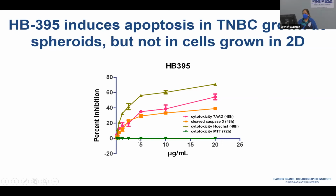However, if we do it in a normal way, in the 2D, and we increase the incubation now to 72 hours, you can see that I'm killing no cells whatsoever. So this compound is very selective, and it only induces apoptosis in those little tumors, but it doesn't do it to cells that are growing in the 2D. So going back to that selectivity, this is something that we want to see.